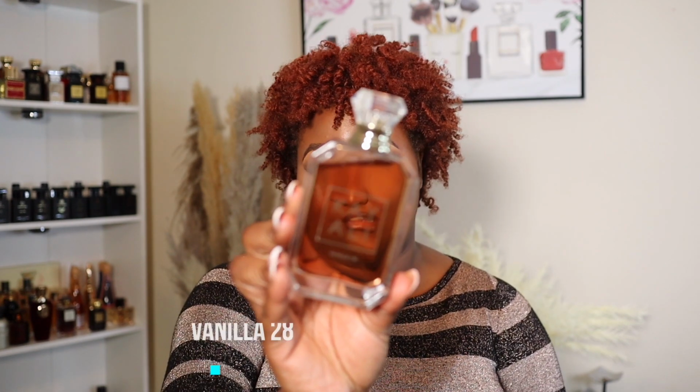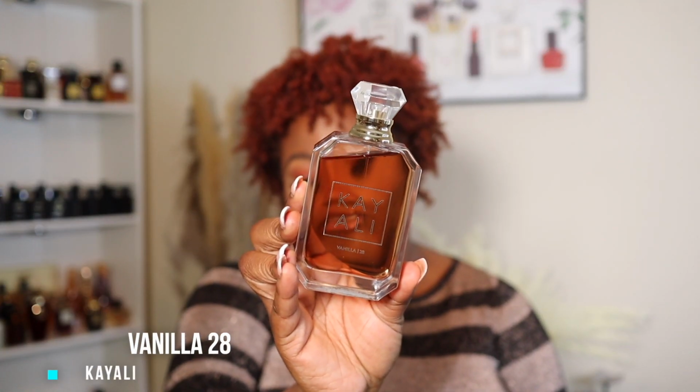It's my full bottle of Ali, and it is Ali's Vanilla 28. This is a beautiful vanilla fragrance. It's brown sugar. It is one that I just love so much. I love layering it. I just sprayed Metallic, and I'm about to spray it on here, and it smells like heaven. It's beautiful. I love it, but it doesn't last that long. It lasts about 4 hours on my skin, and that's with heavy overspray, y'all. That's sad.